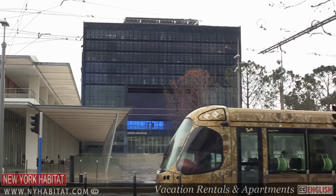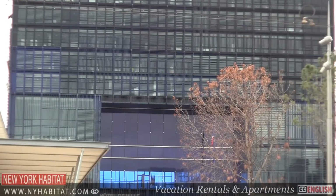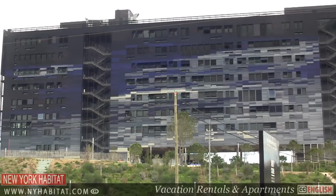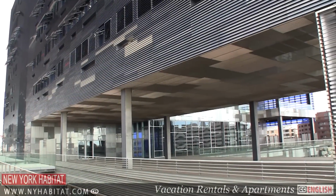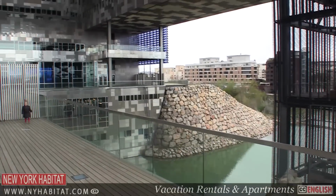One of the most evident signs of Montpellier's growth in recent years is the new City Hall building. This contemporary glass behemoth, with its 107 million euro price tag, was designed by Jean Nouvel and was opened in November 2011. Its main hall and surrounding grounds are open to the public.